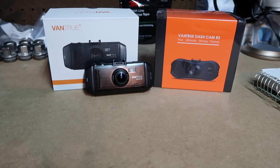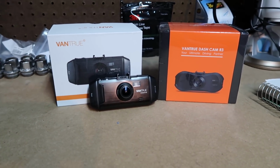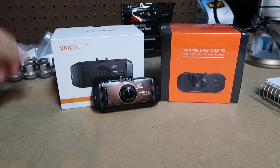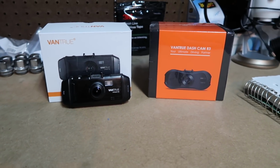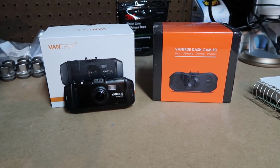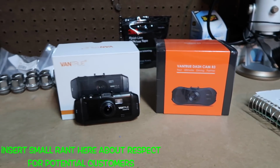So I'm looking up online, and truth be told, I've been looking at other dash cams because I did want to incorporate a rear-facing dash cam into the mix. I felt like that would just add to the video quality. It would add to the experience. I could probably catch some crazy stuff behind me. And my researching took me basically straight to Blackview.